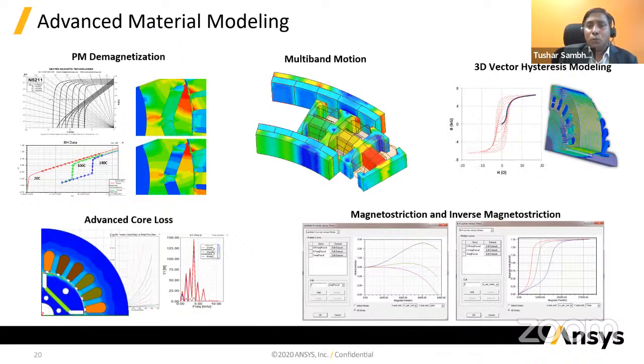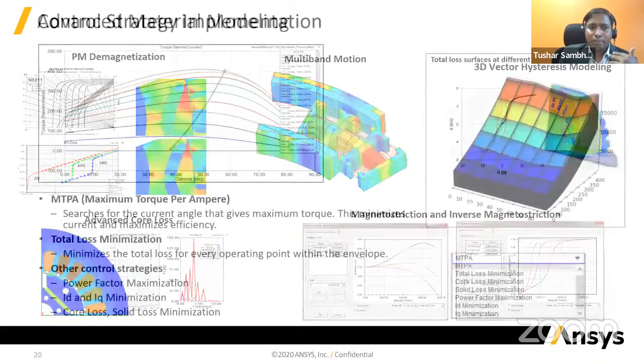So you have to use these techniques to look at how best my motor works in the real operating conditions. Whether there will be a demagnetization, whether there are a lot of losses in certain operating conditions, and so on and so forth. So all these different studies are done in the FEA domain.